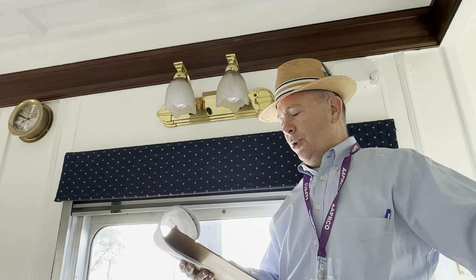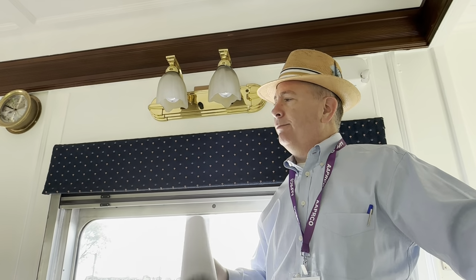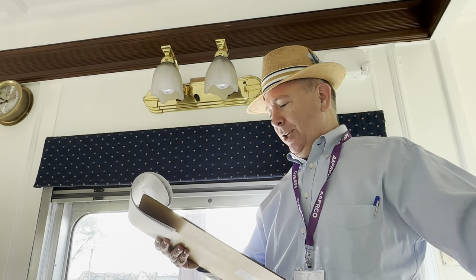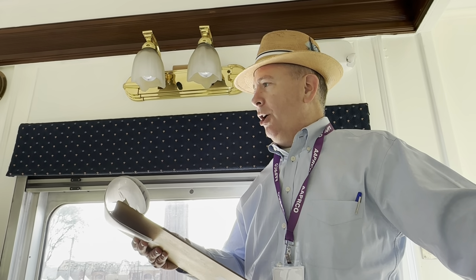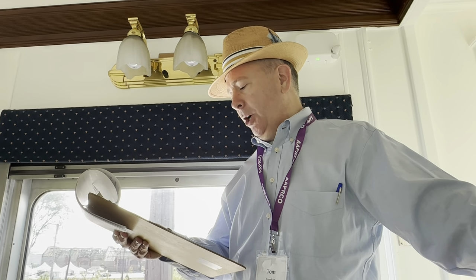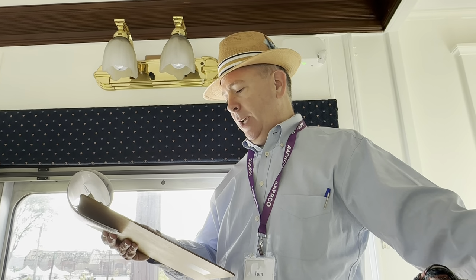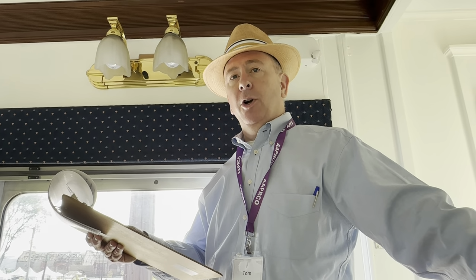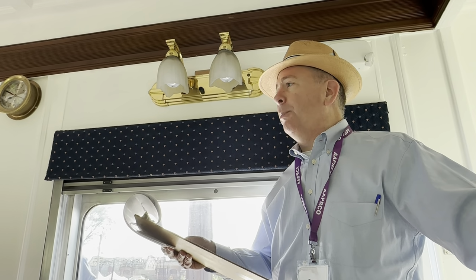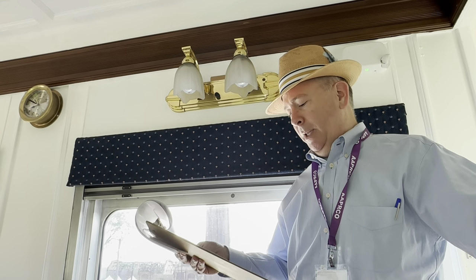Adlai Stevenson used this car in his 1956 presidential run against Dwight Eisenhower. More recently, opera singer Cecilia Bartoli enjoyed the car's comforts between New York and her West Coast debut in Los Angeles. New York Central 3 is currently owned by a small businessman from Fall River, Massachusetts, who runs a road salt supply company. The car is stored in Albany, New York, and is available for charter by the public.